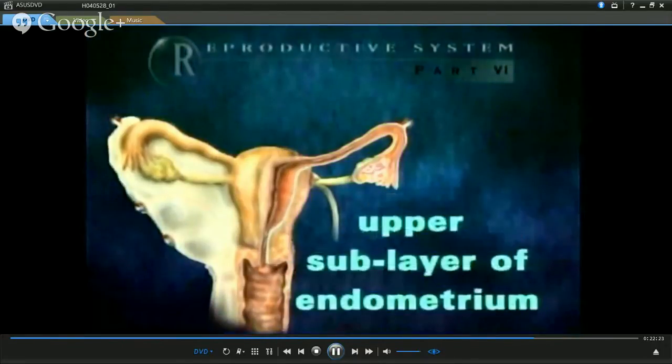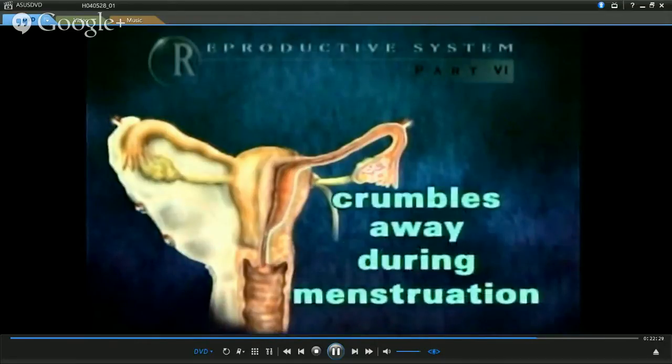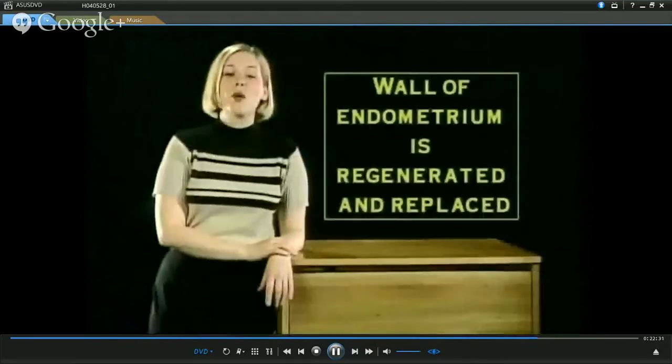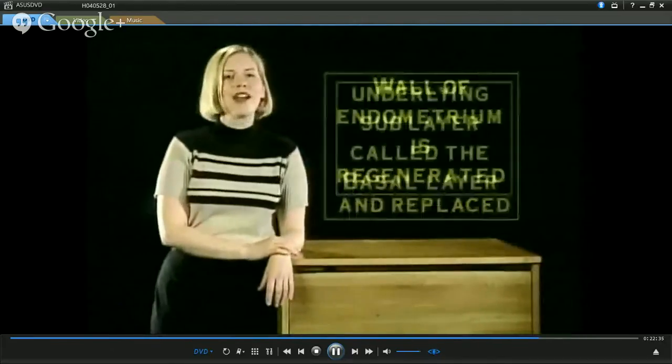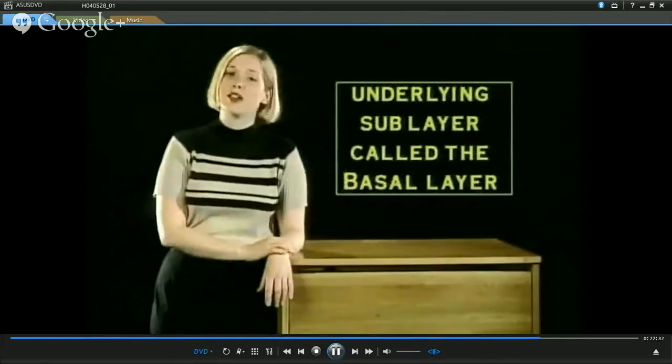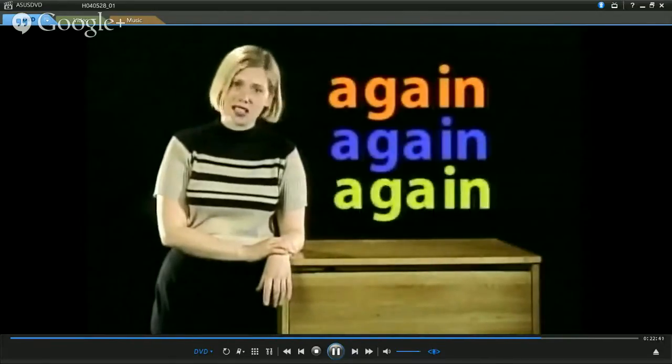The superior, or upper, sublayer of the endometrium is called the functional layer. This is the layer that crumbles away during menstruation. Don't worry, the wall of the endometrium is eventually regenerated and replaced by an underlying sublayer called the basal layer. So it can fall off all over again and again and again.